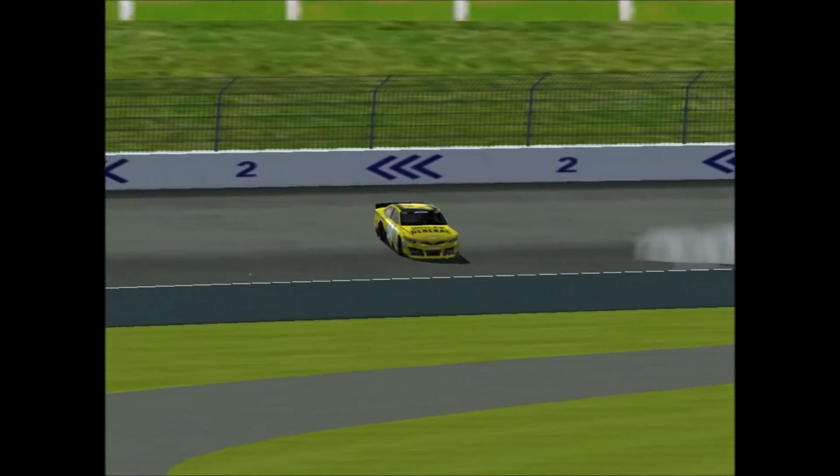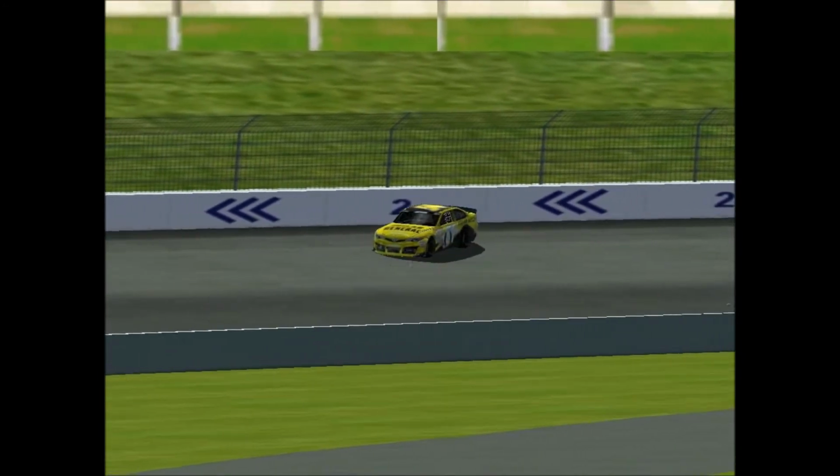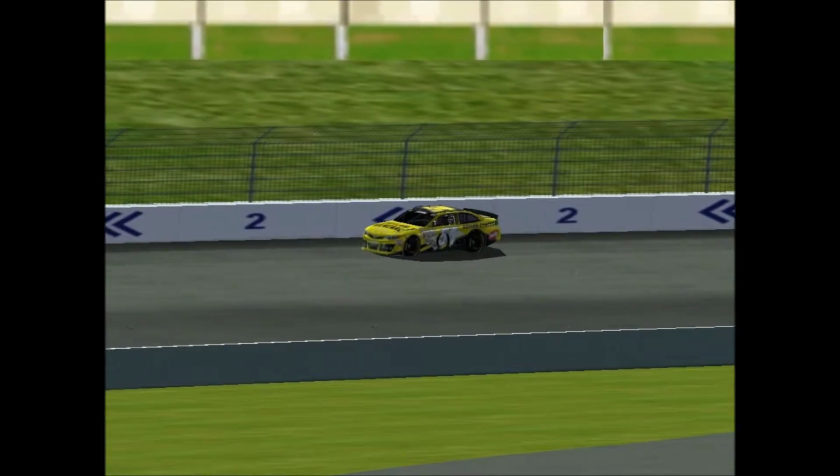But yeah, so hard into the wall for Charles Jackson. This car's all kinds of screwed up. He had to teleport back to pit road. That's what happened to bring out the first caution of the day. So let's go back up for the restart.